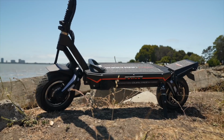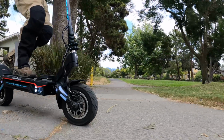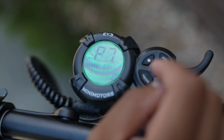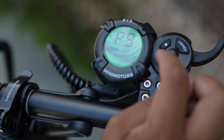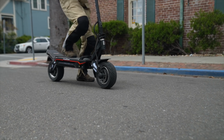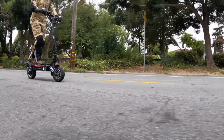Being a Dualtron, we expected the throttle to be strong and immediate, but the Storm is on another level. On other scooters, maxing out P settings gives you maximum performance. But on the Storm, turning all of the P settings all the way up just gives you bonkers amounts of front wheel spin. It took some testing to prove this, but the Storm actually accelerates faster with initial acceleration turned almost all the way down, because the front tire just hooks up better.